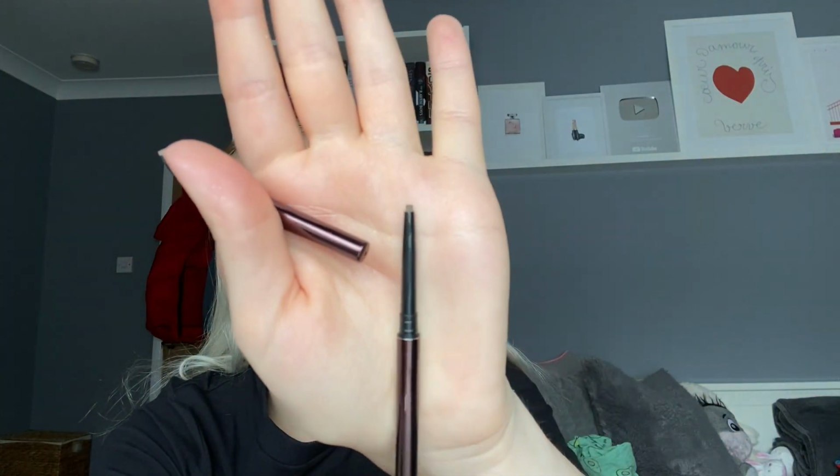This is the Hourglass Arch Brow Micro Sculpting Pencil in the shade Blonde. I usually don't get blonde, but when I looked at the shades, blonde just seemed to look good. This is what blonde is. See, it looks kind of like brown. Oh, this is super stiff. I mean, it's more brown than anything, and it kind of goes with my color.